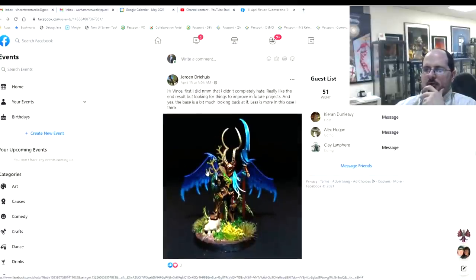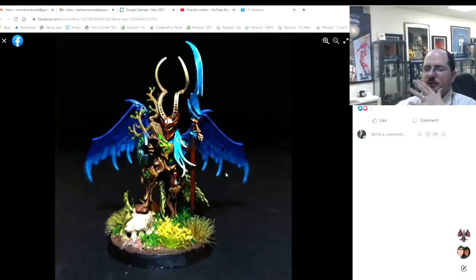Okay, next up, we've got Jerome. First, I did NMM that I didn't completely hate, really like the end result, but looking for things to improve in future projects. I do not think the base is a bit much, by the way. I think the base is fine.